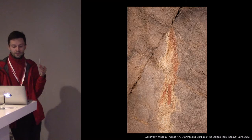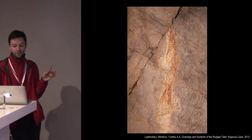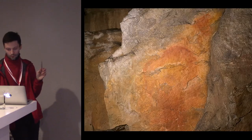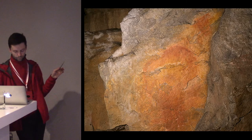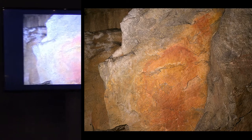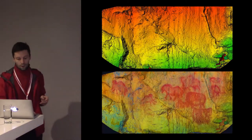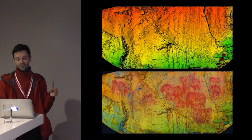Just like any artist of any period prepared a surface for painting, in many cases, ancient artists in Kapova Cave preferred to use a surface primed in a natural way. It's an example of using a surface that is naturally colored yellow, and of course it's completely flat. On the top floor, in the chamber of drawings, on the eastern wall, we can find the same principle of choosing the surface for painting.